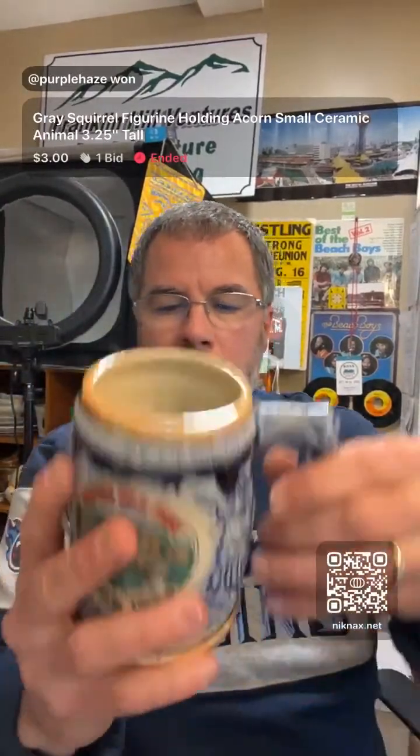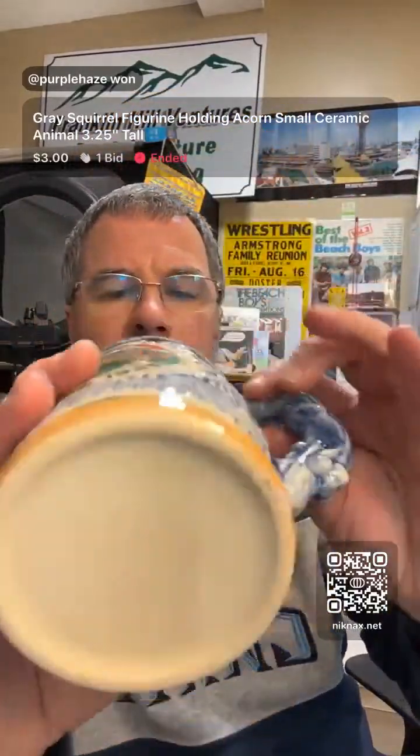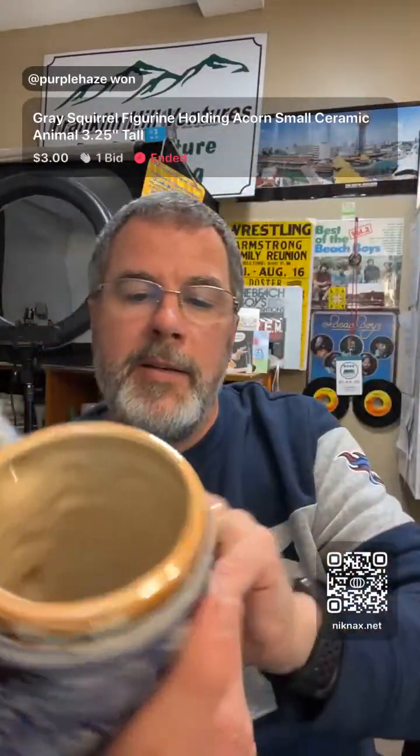Here's another Grand Ole Opry. This is another made in Japan. It's one of the ceramic steins. You can see the Japan is embossed. It does have some crazing on the bottom there and crazing inside as well. If there's any crazing on this part, it's not noticeable anyway.